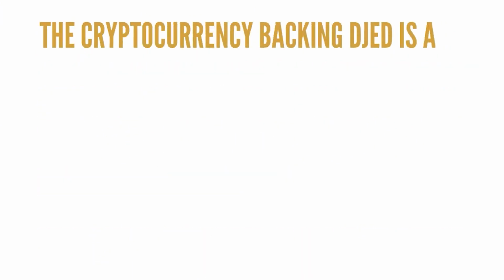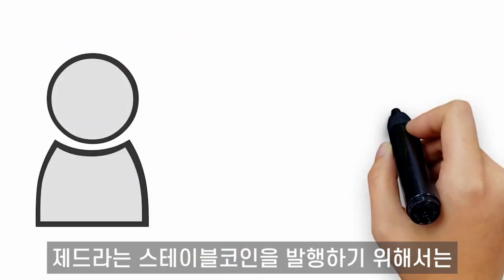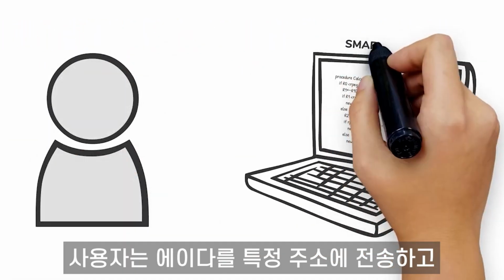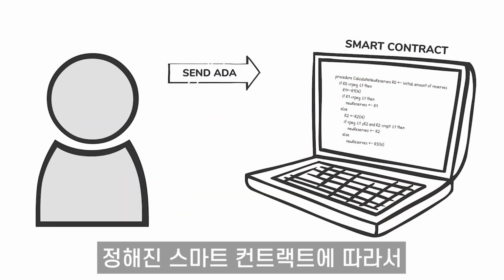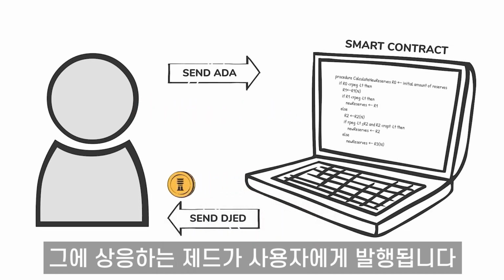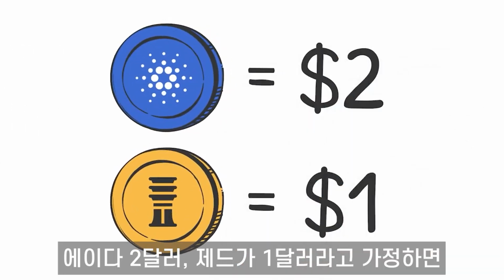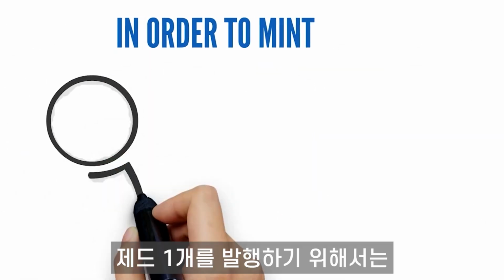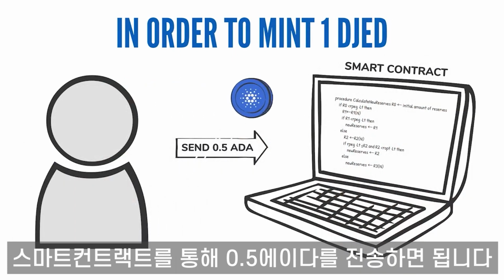The cryptocurrency that will be backing Djed is ADA. In order to mint the Djed stablecoin, the user will need to interact with the smart contract by sending ADA to its address. After, the contract will send Djed back to the user. Let's assume ADA is worth $2 and Djed is worth $1. So, in order to mint 1 Djed, the user needs to send 0.5 ADA to the contract.